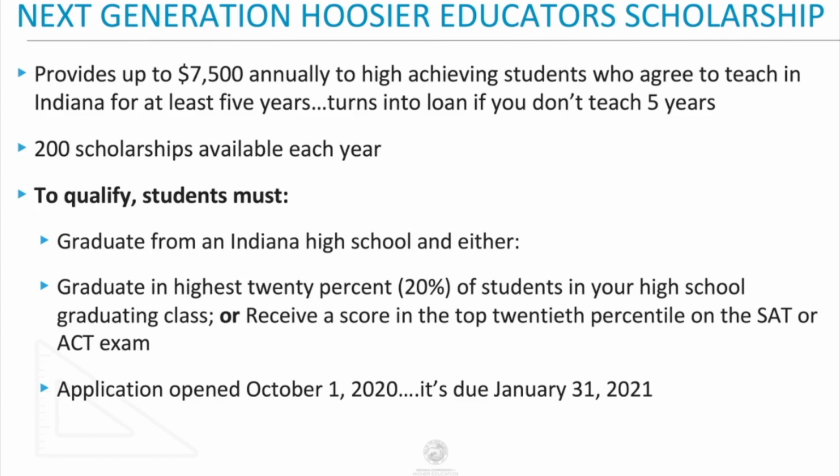So if you're a high school senior or a college freshman or sophomore, the application for this opened on ScholarTrack October 1st, and it closes January 31st of 2021 for this year. So keep that in mind.